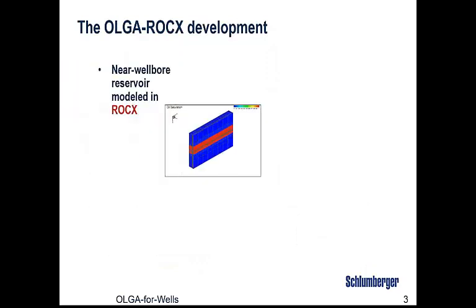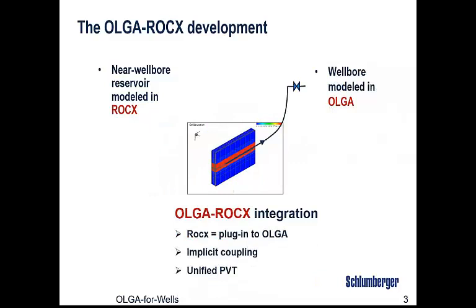Now, we do have an option in OLGA called OLGA-ROCX, which is just what you might think it is. It's a little bitty reservoir simulator for the near wellbore region, divided up into grid blocks, and it does the transients on that. Pretty simple and very compact, because you're not interested in anything out past the fracture radius. So that kind of works, but the geometry is all wrong, because this assumes a conventional reservoir with more or less cylindrical symmetry around the well, and that's not what we have at all in fractured shale wells.